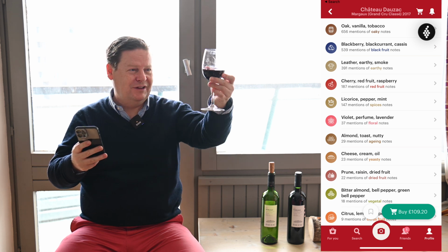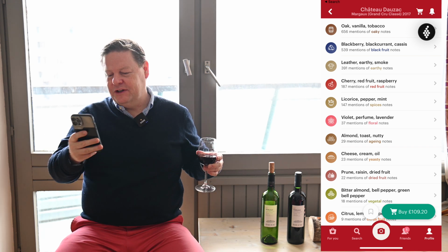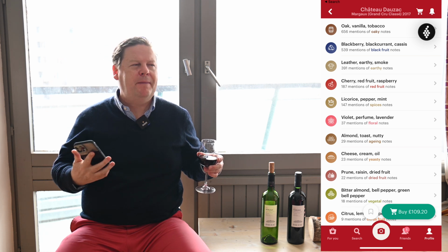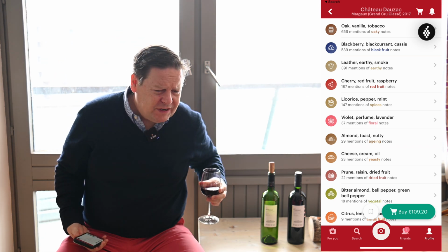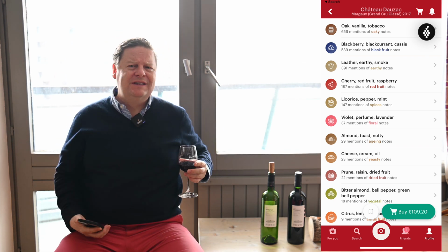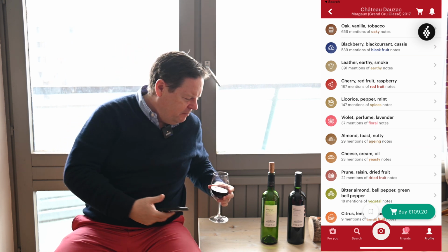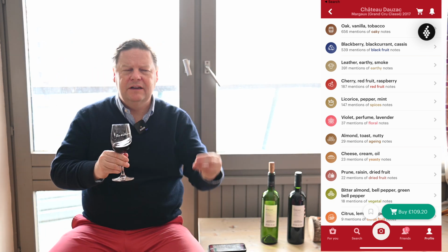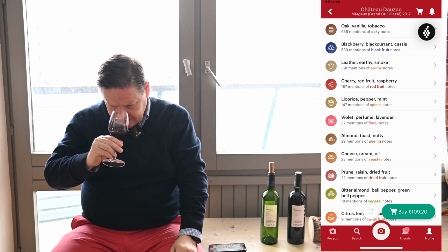I mean, just look at the color. It's just wonderful being in France. Anyway, cherry red fruit and raspberry. Definitely big fruits. And then we're down to licorice, pepper, and mint. There's definitely the licoricey, the cassis variant of the licorice umami going on. The pepper and mint are very interesting. There's a peppery, spicy thing going on, and the mint, it's interesting.